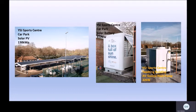Also at the site, contributing to carbon reduction, is an air source heat pump. So you can see a picture of it there, not particularly exciting looking, a bit of a metal box, but it should really help to reduce our gas consumption at the site.